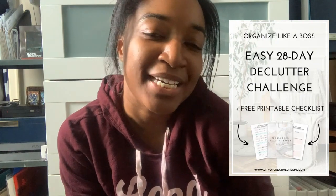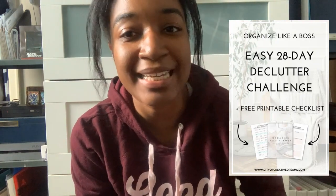Day 27 of our easy 28-day declutter challenge, and today we're tackling the one area we all have but rarely want to admit: your junk drawer. Or junk area if you don't have a junk drawer. You know, the catch-all area or drawer where you find random things like paper clips, batteries, and even a random key. Let's conquer the chaos together.